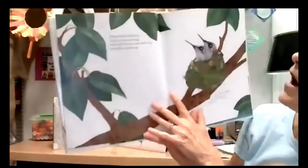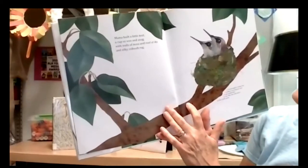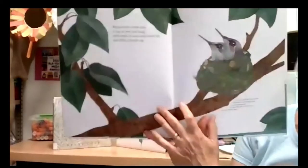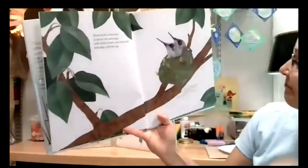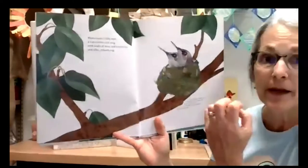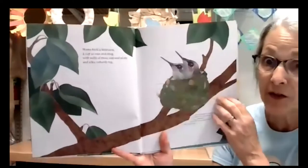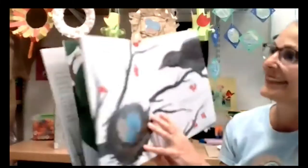Our next one. Mama built a little nest, a cup so wee and snug, with walls of moss and roof of sky and silky cobweb rug. Oh, okay, so this nest is made of spider webs. This is a hummingbird nest, and it says that they use the spider webs because the spider webs will stretch as the birds grow. So it starts out very snug and small, but spider webs are stretchy. How would you like to have a spider web nest? Scary.